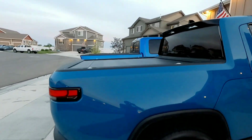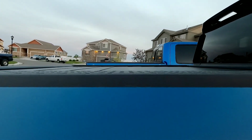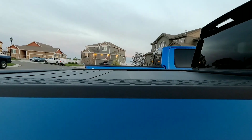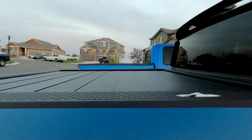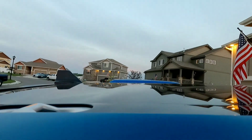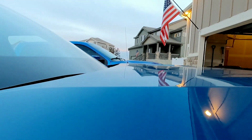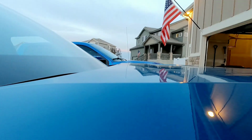If we go right here, go below, you see the bed of the F-150 sits a little bit higher, and then we'll go right here. See the bed of the F-150 sits a little bit higher there again. And we'll kind of show you the, oh man, I don't want to scratch my truck. So we'll see that the F-150 sits a little bit higher as well.